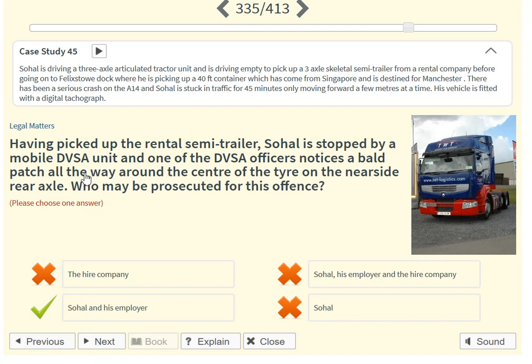Having picked up the rental semi-trailer, Sohal is stopped by a mobile DVSA unit, and one of the DVSA officers notices a bald patch all the way around the center of the tire on the near side rear axle. Who may be prosecuted for this offense? Sohal and his employer.